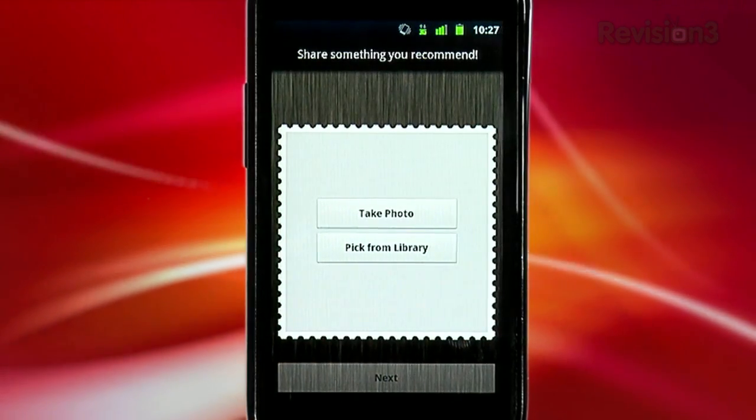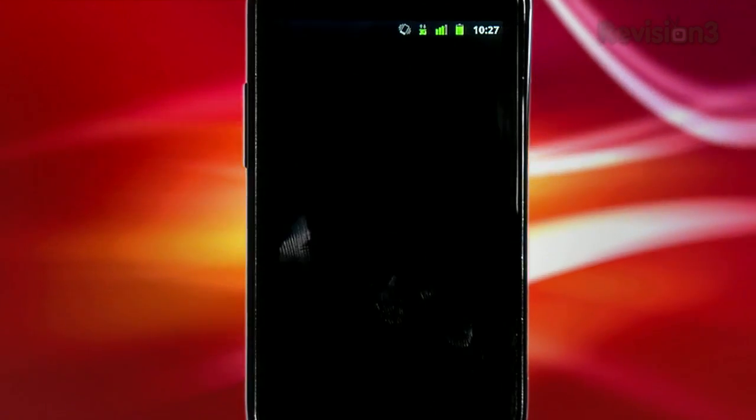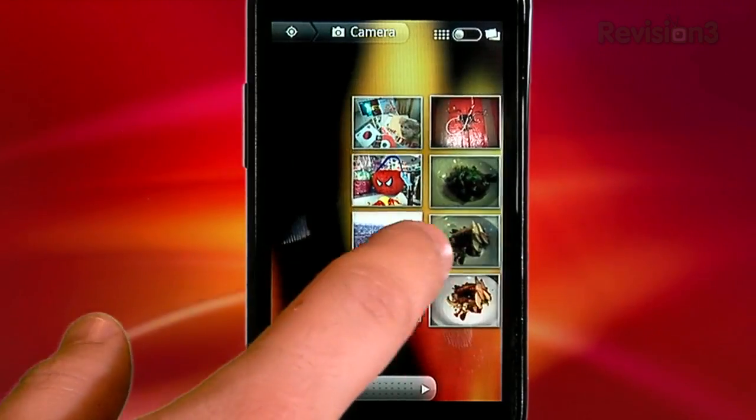Just tap the camera icon in the upper right and you're given the choice to take a photo or choose from the gallery. This is key because sometimes you may want to do your food spotting after you've eaten, so it's nice to be able to take a pic and then pull it up from the gallery later on.